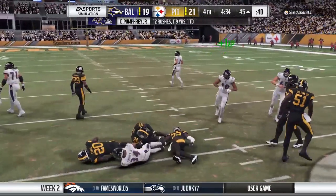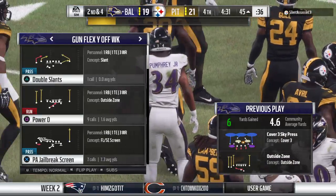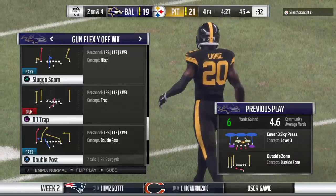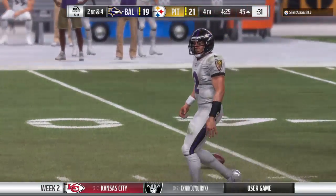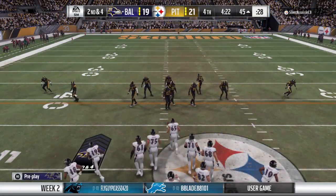And he takes it across midfield to the 45. It's a 6-yard gain on the ground, and that'll make it 2nd and 4. Let's talk a little football 101 here because one of the keys to advancing the ball downfield, success on first down. Huge difference, as we know, between 2nd and 4 and 2nd and 8 and 9.